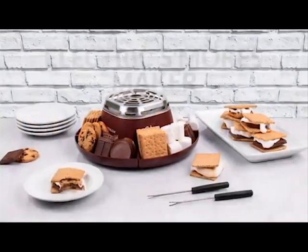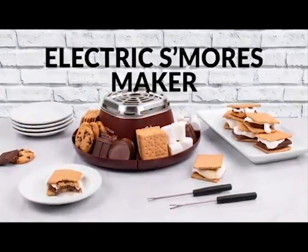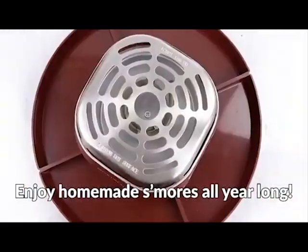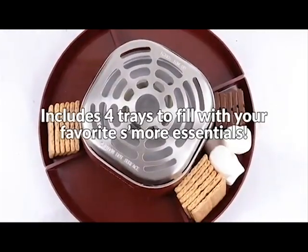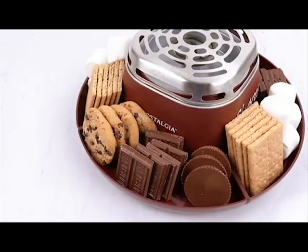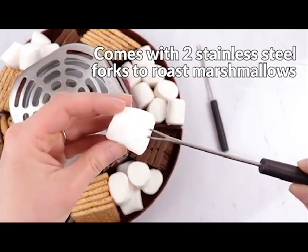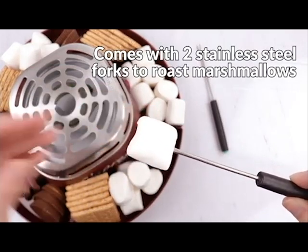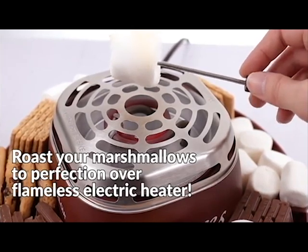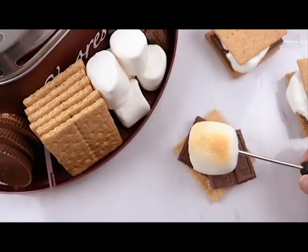So our next product is Nostalgia. Nostalgia is an electric s'mores maker. Enjoy homemade s'mores all year long. It includes 4 trays to fill with your favorite s'mores essentials. It comes with 2 stainless steel forks to roast marshmallows. Roast your marshmallows to perfection over the flameless electric heater.